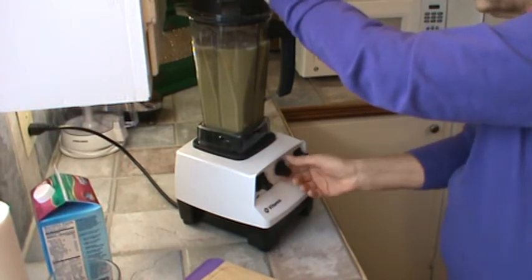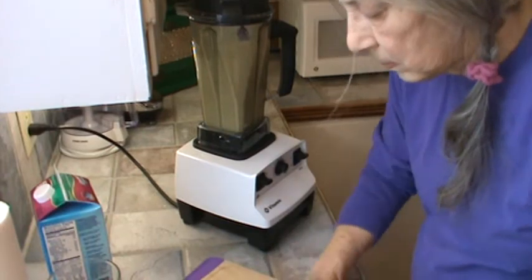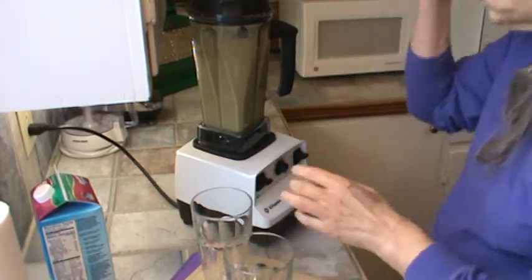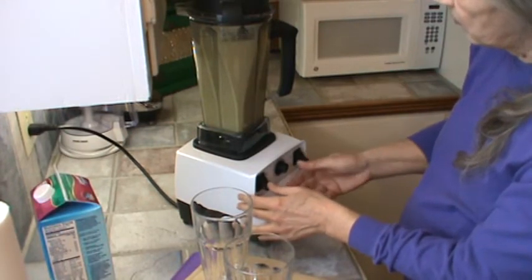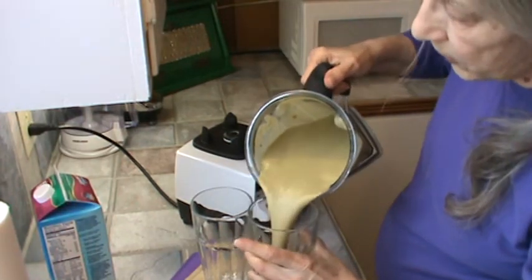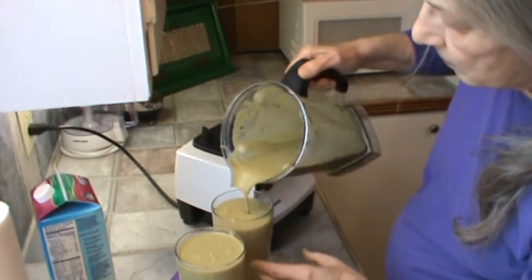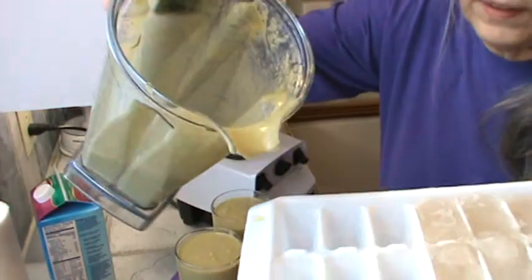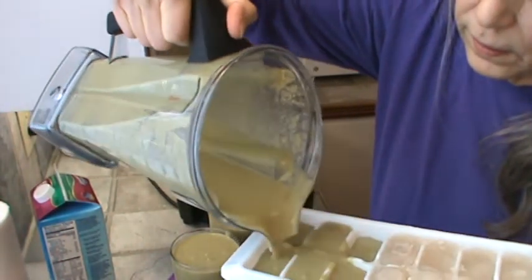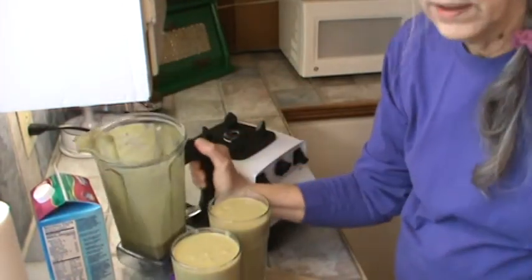All right, here we go again. I'm not even going to taste of this first because I'm not putting any extra sweetener in it. Alright, now what I have left, I'm going to pour in the ice trays. Mr. Bucky will drink the rest of this, which is not much left. Anyway, put that back in the freezer.